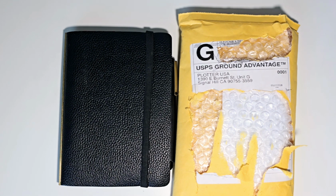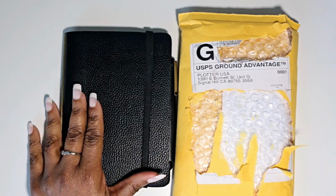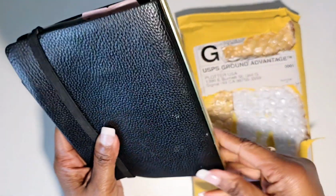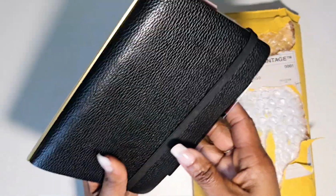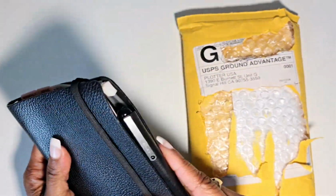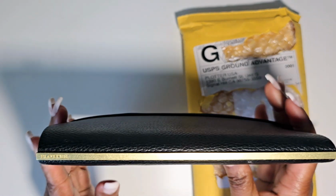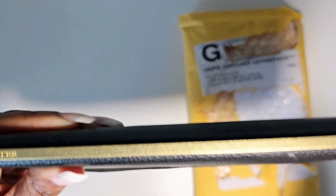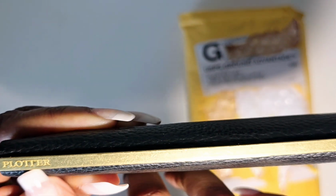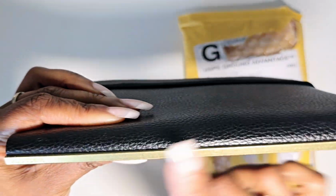Anyway, so I am showing my first order for 2025. And what we have here is my planner. That is the Plotter binder, Plotter brand. I've had this binder for a couple of years now, and it is leather, and Plotter is known for this brass-like metal plate on the outside spine of the binder cover, with the word Plotter there for the company. It has signs of wear.